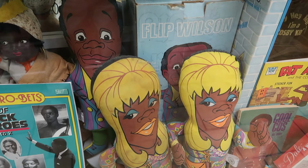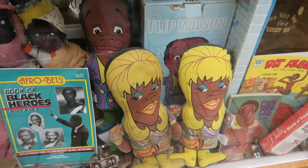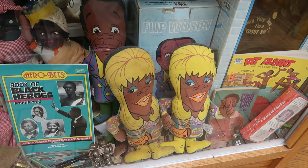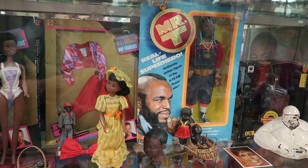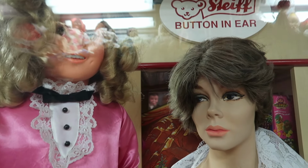Okay, Flip Wilson. I saw this at the St. Louis Wax Museum. Okay, they had a wax figure of him. Is he really popular here in Missouri? But Flip Wilson, I guess he dressed up as this character for his variety show. Mr. T and Martin Luther King. Large size dolls here.